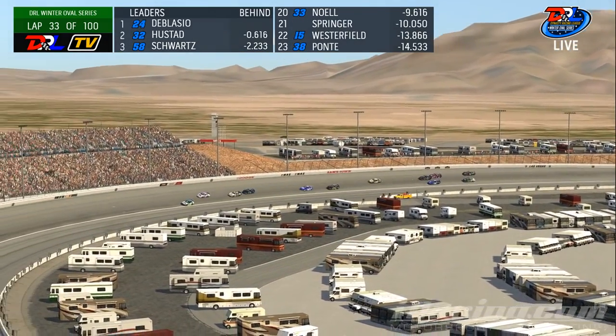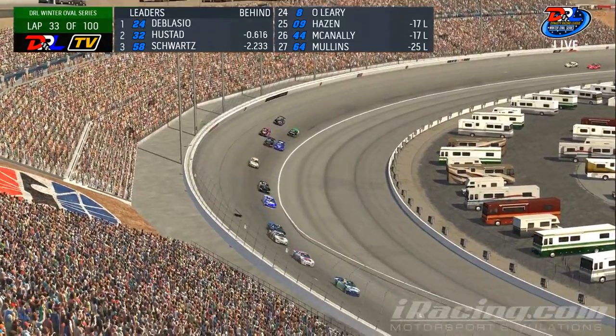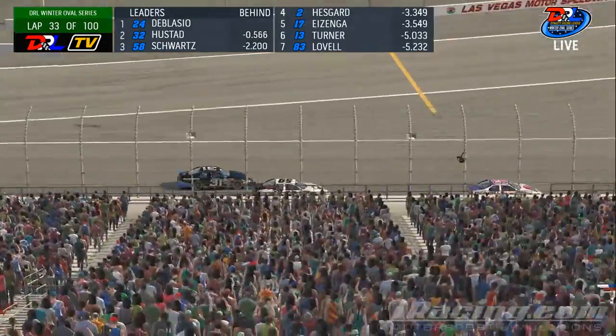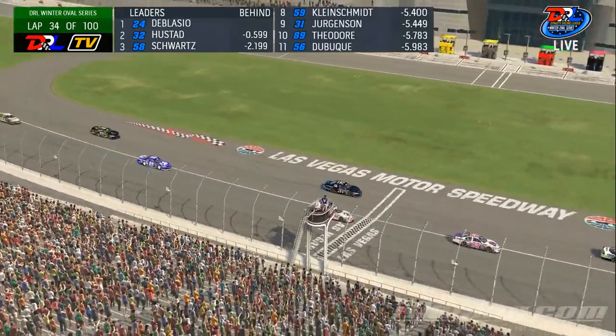And while these guys are just about single file here, we will take a quick commercial break, and we will hopefully be bringing you some green flag pit stops here in just a little bit.